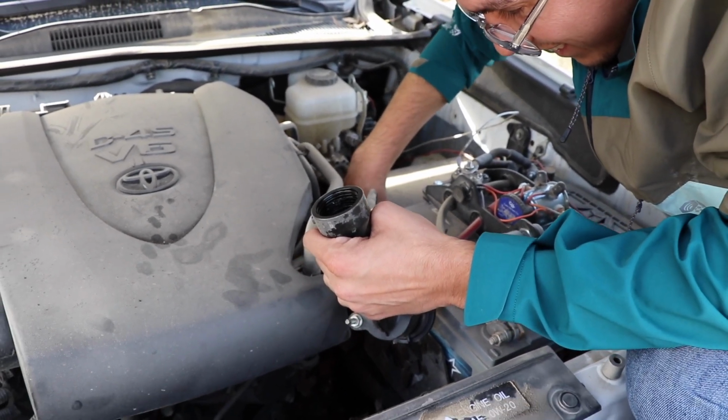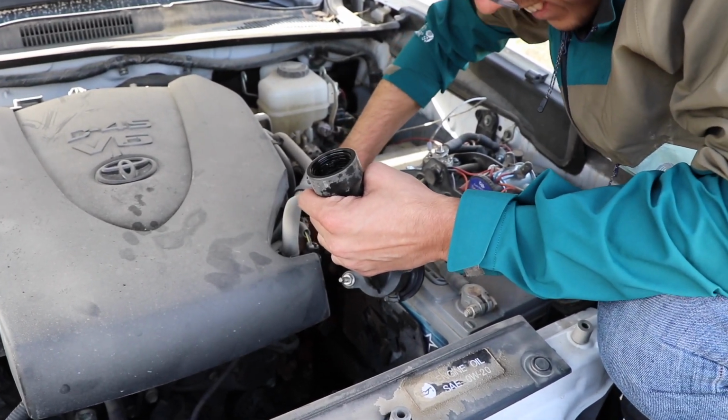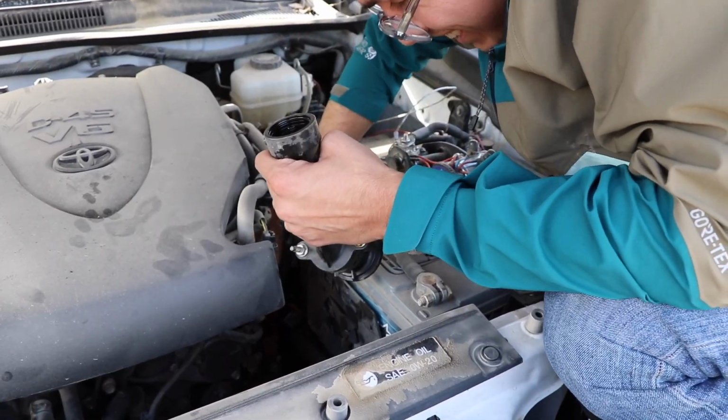We did the same repair when we were on the Bradshaw Trail to another Tacoma. Right? It literally fits perfect. It fits perfect, so we're good.